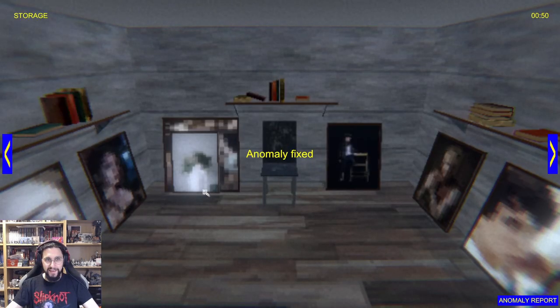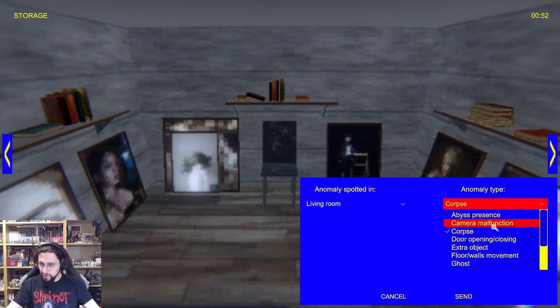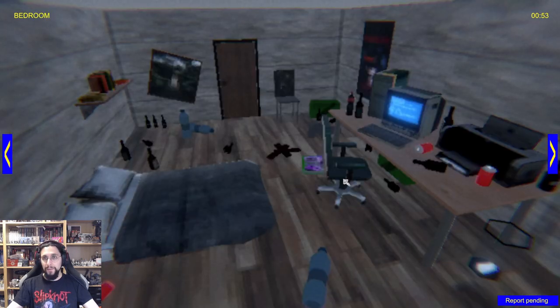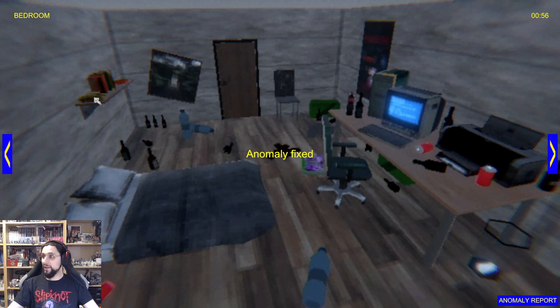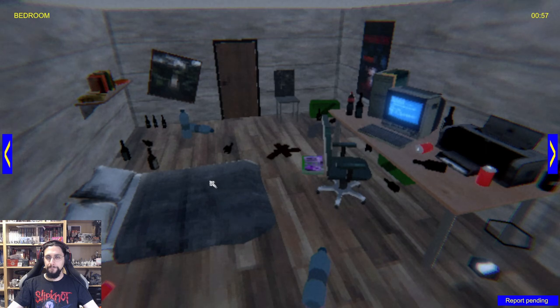What is that? Seven paintings. 1-4-2-4-1-4-1. Living room. Extra object, maybe? This one here, two, the rice thingies, six bottles. Is this an extra object? I think. It was an extra object in the living room. Weird. I think this is extra.